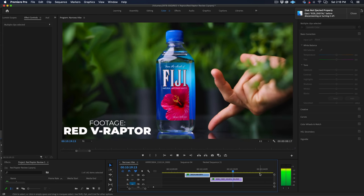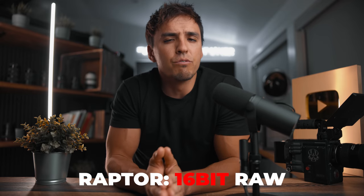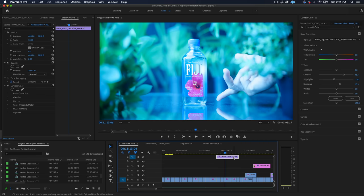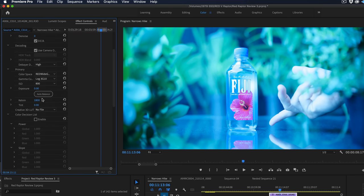Also, I'd say that even though the R5 and many cameras like it are now starting to shoot RAW, not all RAWs are created equally. The R5 shoots 12-bit RAW, whereas the RED shoots 16-bit RAW. There's just a lot more color information to work with, and I can make adjustments to color and exposure and color profiles directly to the metadata all inside Premiere Pro instead of using some third-party software.